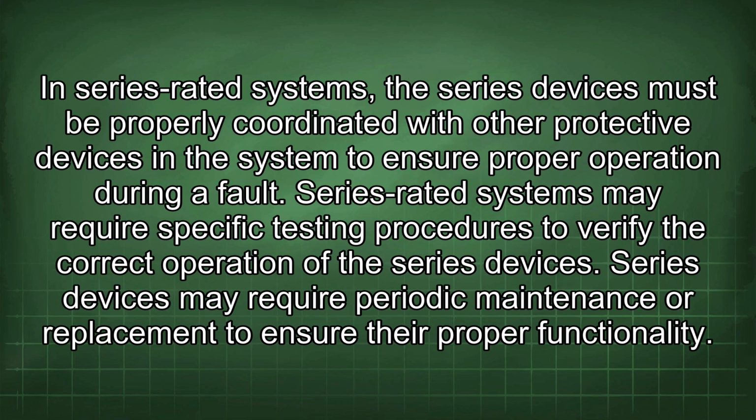In series-rated systems, the series devices must be properly coordinated with other protective devices in the system to ensure proper operation during a fault. Series-rated systems may require specific testing procedures to verify the correct operation of the series devices. Series devices may require periodic maintenance or replacement to ensure their proper functionality.